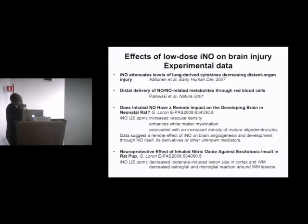There were then experimental data that have surfaced after these nitric oxide trials, and they confirmed that inhaled nitric oxide may have effects beyond the lung, because it was thought that inhaled nitric oxide wouldn't have any systemic effects since it's scavenged rapidly and inactivated, but it still might be released in systemic organs, attenuating, for example, here, lung-derived cytokines. And it was shown that there might be a distal delivery of nitric oxide-related metabolites through red blood cells that may lead to these beneficial effects seen in the clinical trials in the brain.